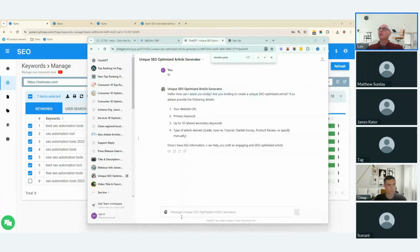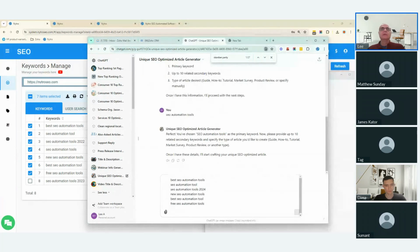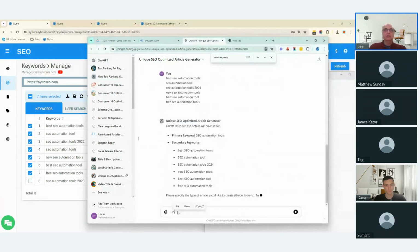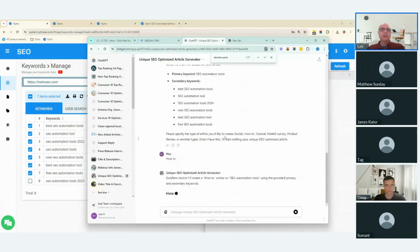Oh, URL. Okay, one minute. Primary and secondaries. And how to. Let's choose a how to. By the way, how to is very useful. It's converting very nicely. Guide also. And you create this article. You can create 10 like these. You just tell it make another one, make a how to, make a guide, make this. Just continue with this prompt until you have enough content.